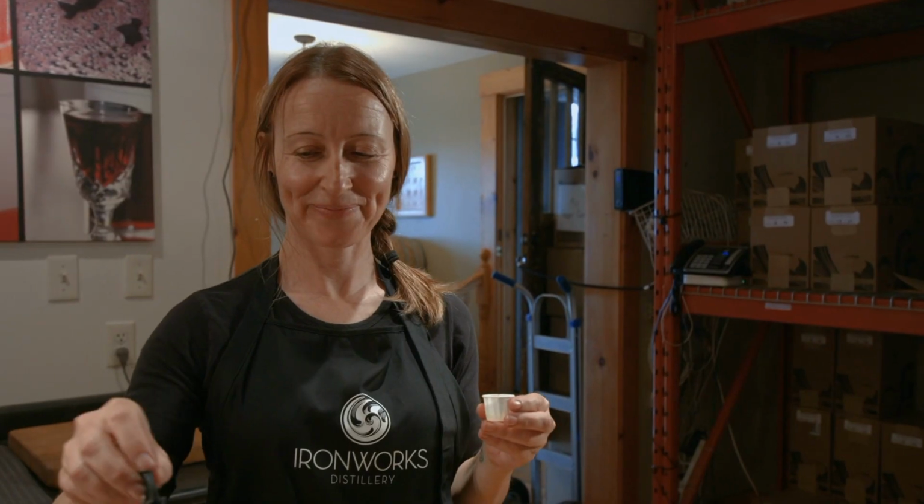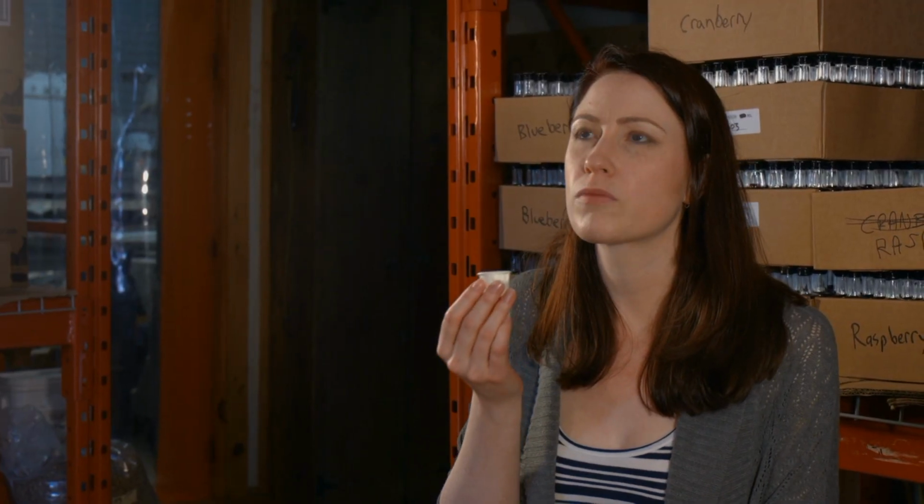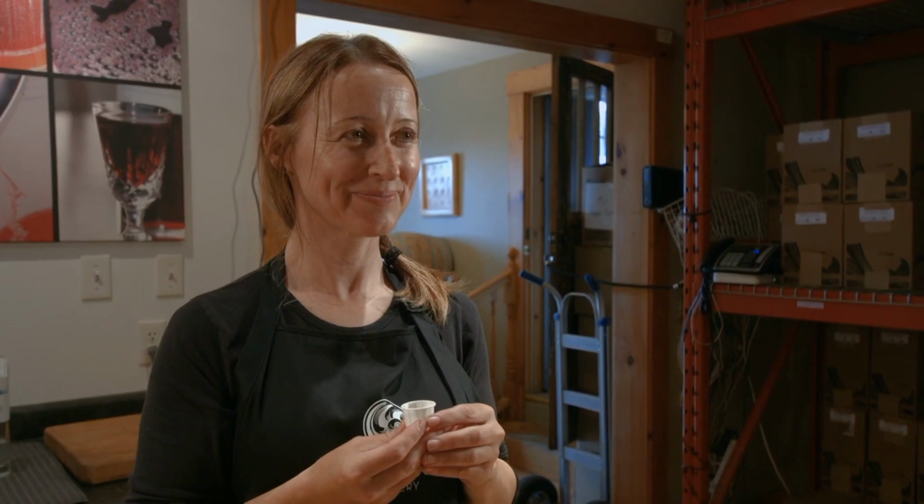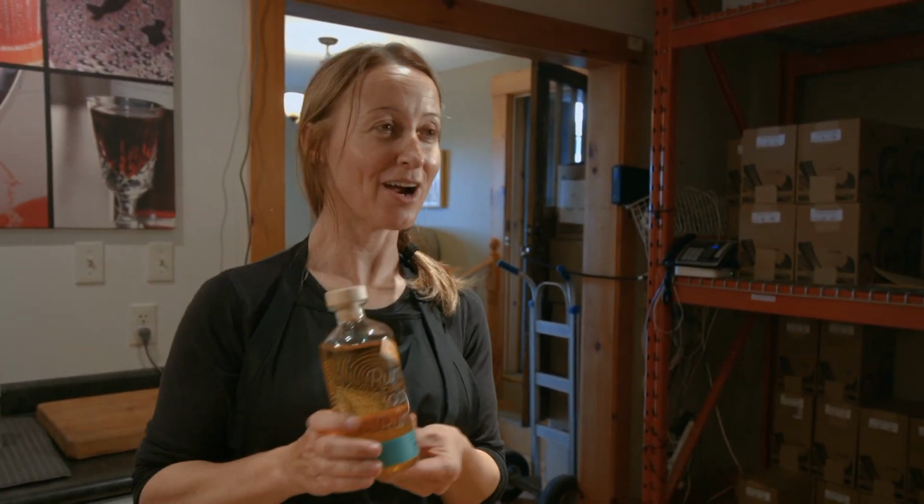Oh, it smells oaky. Very. Yeah. A little more earthy tone. A little warm spice. That's really good. It reminds me of a caramel candy apple. It's really got quite a sweetness to it. That's very nice. So next up, we're gonna try our Rumboat rum.